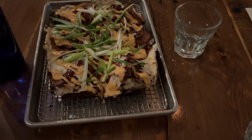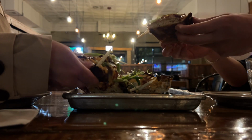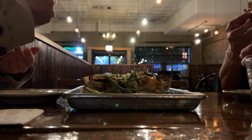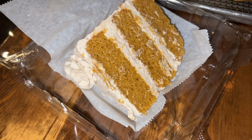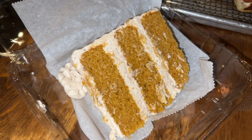Thank you so much. Oh, this looks so good. Also sending us home with a giant piece of, what was it, pumpkin snickerdoodle? Yeah, pumpkin snickerdoodle cake. It looks amazing. It's vegan. We're totally gonna eat this as soon as we get home.